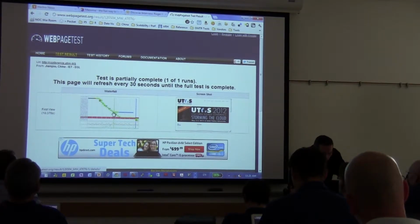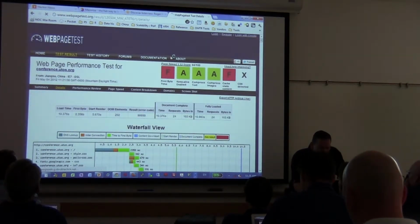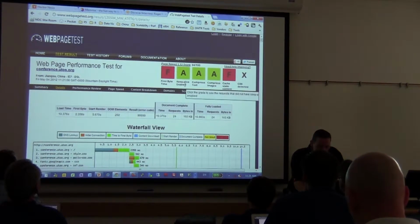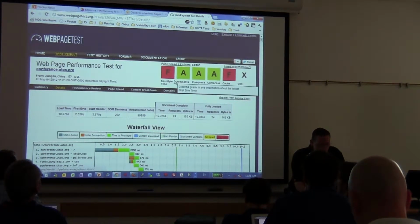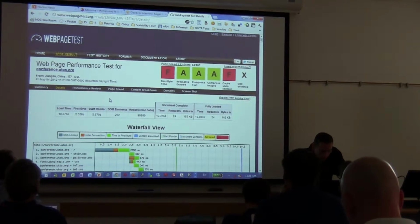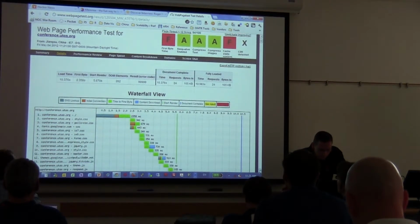So anyways, while we're waiting for that, let's have a look at this first view. Up here at the top, you'll notice it has a number of suggestions, things like what's your first byte time, that I've enabled. It'll tell you how well you're doing, give you a little letter score in those particular things, and some summary information. We're going to focus right now on the waterfall chart.